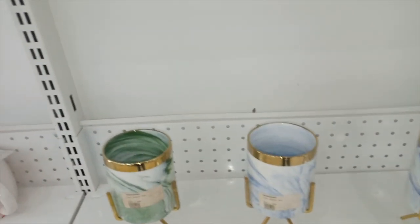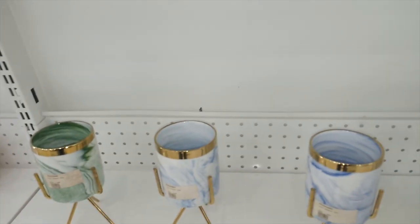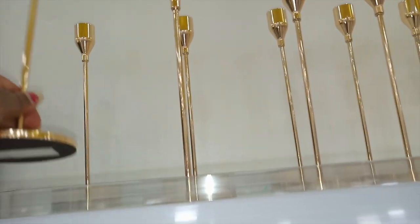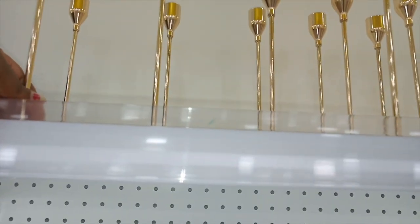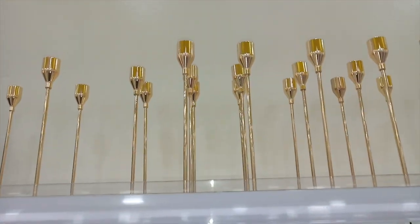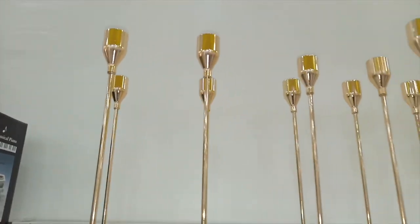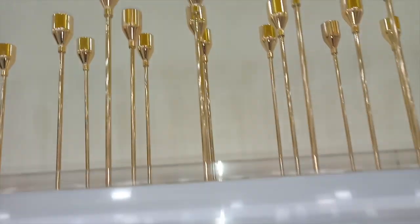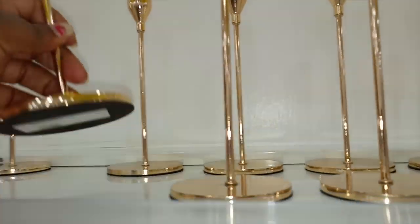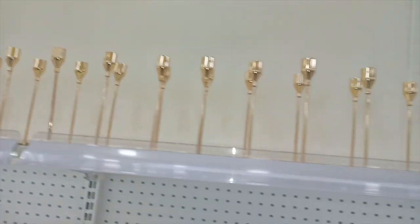These ones are absolutely gorgeous. Wow, how beautiful. I've been looking for something like this to place on my coffee table books because these ones definitely give the coffee table height, which is awesome. And these ones are going for 900 shillings and you can buy two, one that is long and another one that is short. And they are beautiful.